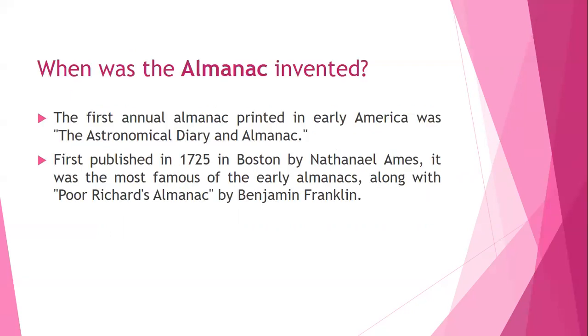When was the almanac invented? The first annual almanac printed in early America was the Astronomical Diary and Almanac, first published in 1725 in Boston by Nathaniel Ames. It was the most famous of the early almanacs, along with Poor Richard's Almanacs by Benjamin Franklin.